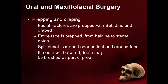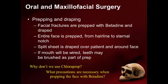Facial fractures are prepped with betadine. ChloraPrep poses a threat to the eyes, ears, and mucous membranes, all of which are near one another on the face. The endotracheal tube is regularly included in the prep and subsequently in the sterile field. We must be very careful not to jar it during surgery, since that could affect the patient's airway.